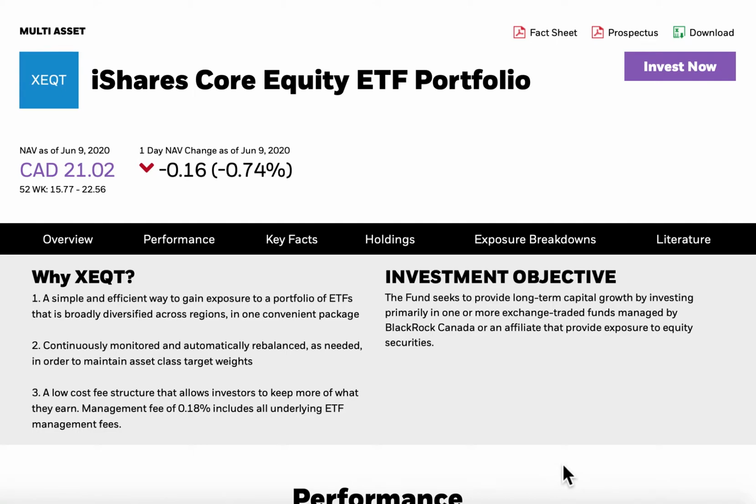For anyone looking for an easy way to invest in the stock market, there's no better way than to invest your money in a globally diversified ETF, like the ETF I'm going to talk about today, which is the iShares Core Equity ETF Portfolio. If you haven't heard, a couple of years ago iShares came up with a product called a one ticker symbol ETF. Pretty much it's a bundle of ETFs mixed together and made as one unit. You can just buy one, but you literally buy a bunch of ETFs together.